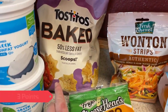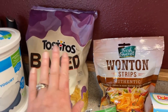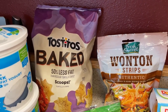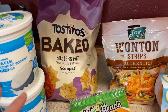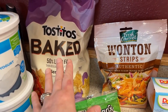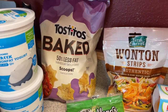To get some baked Tostitos to go along with my meal prep, which would be that chicken taco casserole. If you guys didn't know, if you have trouble finding these, for one thing, they changed the bag. Also, they don't put them anymore with the regular Tostitos scoops. Used to be over there, but now they have a whole section, at least at my stores, just for baked foods. The baked chips are in the same chip aisle, but in a whole other section. So if you have trouble finding them, try there.